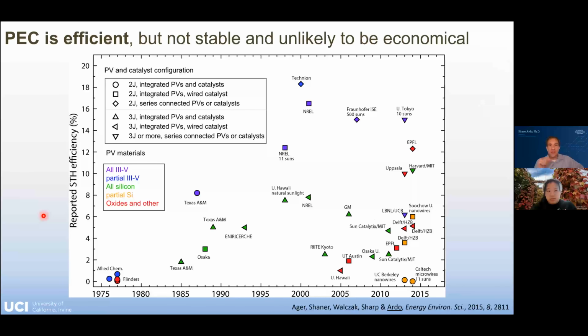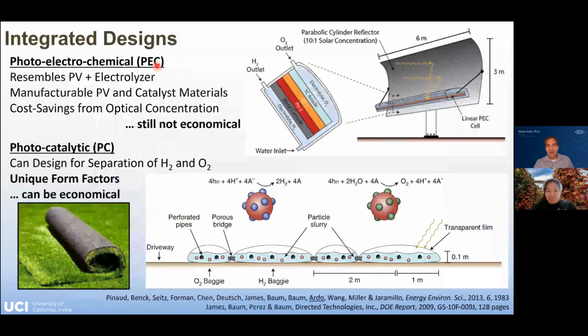So there are definitely challenges in this so-called photocatalysis direction. Those are those small particles. Let me go back to this photoelectrochemistry idea. Sorry, I'll go here. The first design shown here looks a lot like a solar panel with catalysts on it.